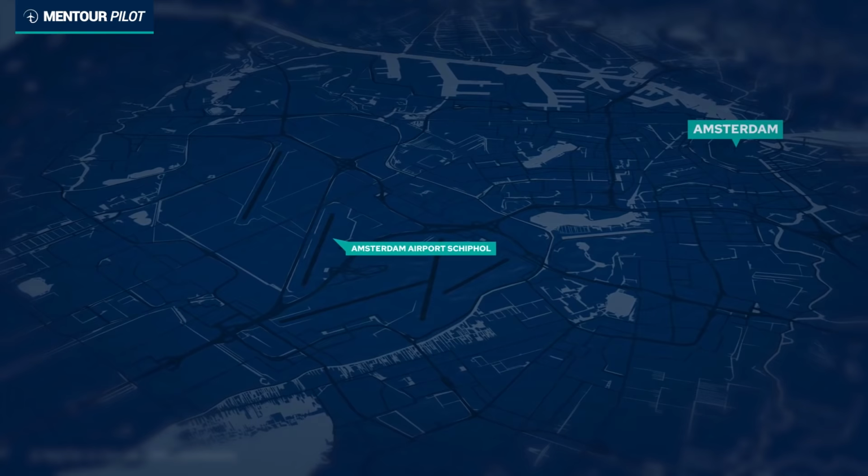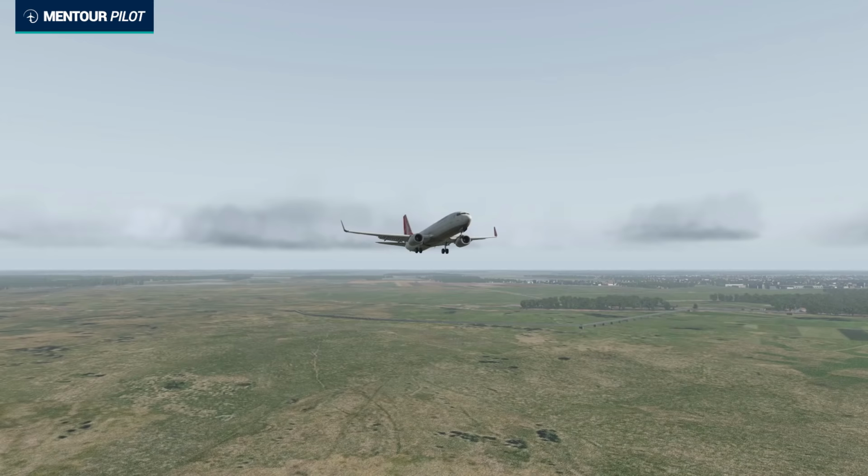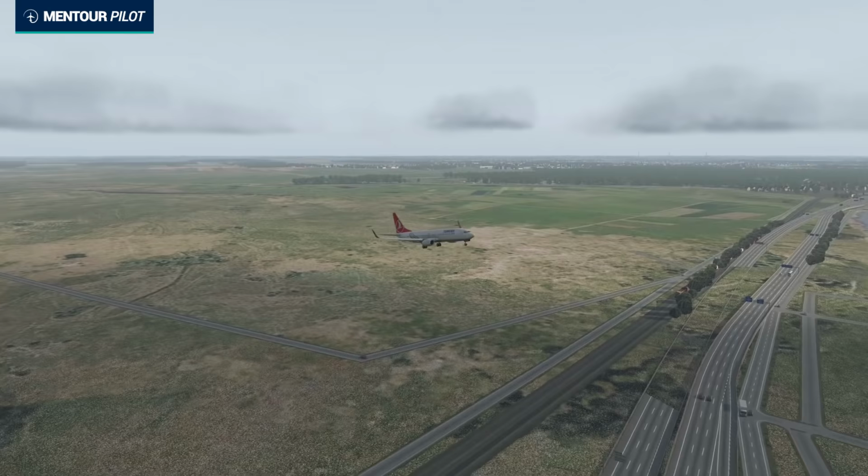Now, Schiphol Approach has seen that the aircrew have established themselves on the localizer. They tell them to contact Schiphol Tower. The captain, who is pilot monitoring, calls into tower, and tower tells them that they're clear to land runway 18 right. This is the last communication that air traffic control will have with Turkish Airlines flight 1951. The aircraft continues to descend, and the captain next calls out 1000.